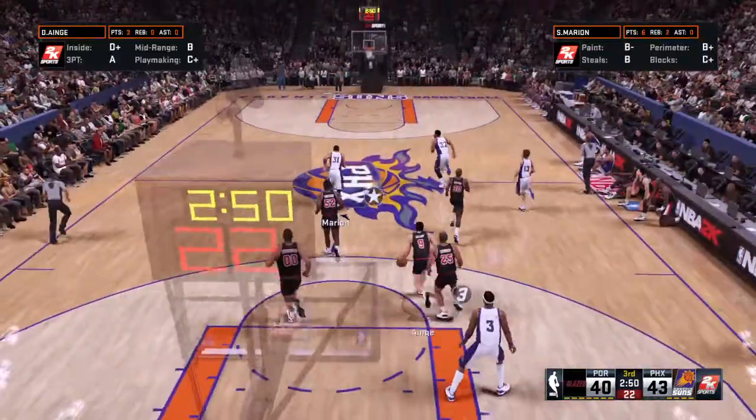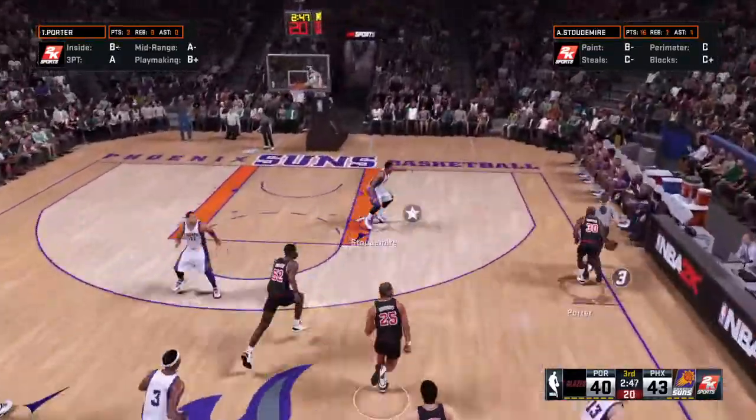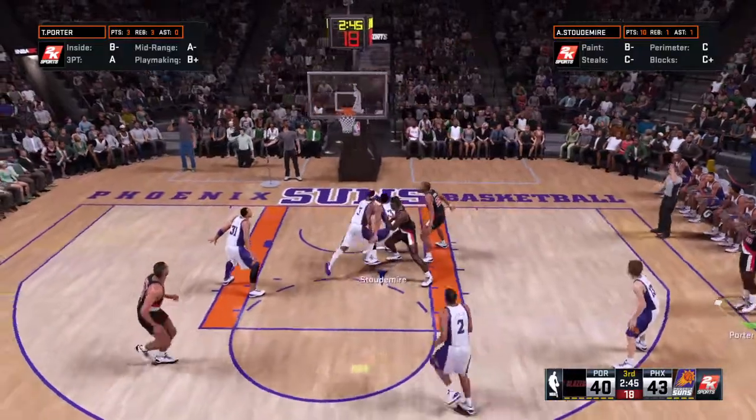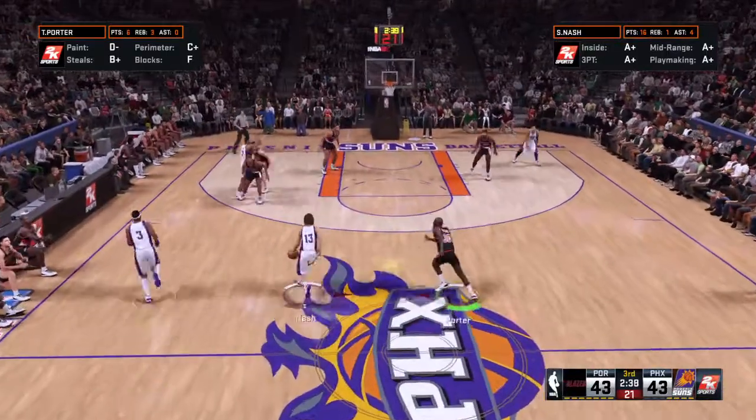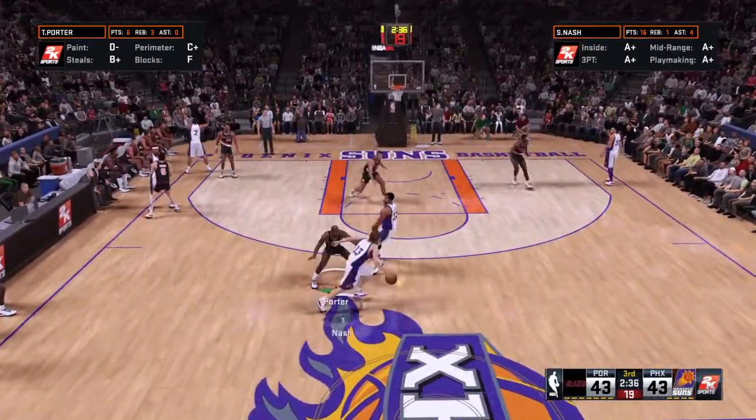Oh, and they get in the way of the alley-oop. Not to be. Good play defensively. There's Porter with the 3, and the shot is good. Porter's got the game tied up here for the Trailblazers. A wide-open 3. They need much better communication defensively.